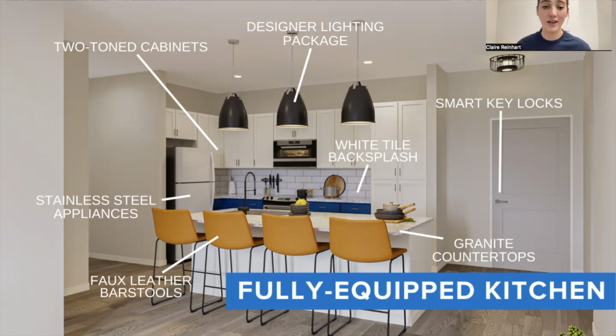If you don't want to be the one cooking, no problem. All brand new stainless steel appliances. It does come with a microwave and a dishwasher, so you don't have to wash by hand. But if you want to, it's a nice big deep sink. So if you let dishes pile up, no one's going to notice.